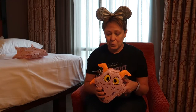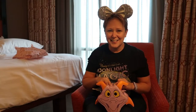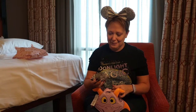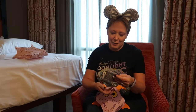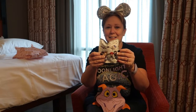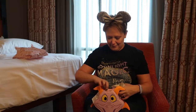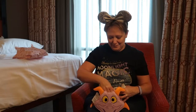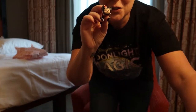So I've never had one of their crossbodies before. So let's take a look and see what the inside is like. Oh, and it's full. So I have a Harry Potter mystery ornament pack. Super cool. We'll open that in just a second. Oh, it's a little Mickey Zoom Zoom.